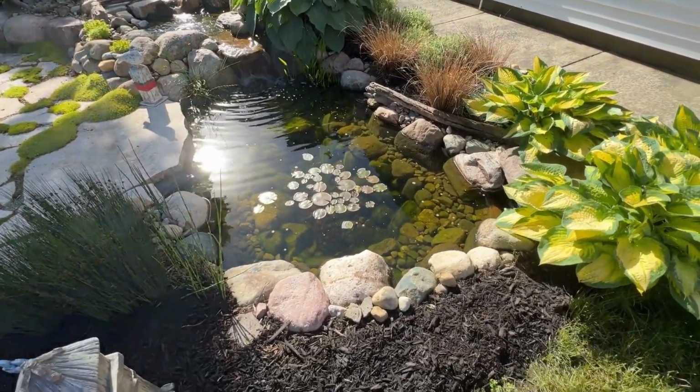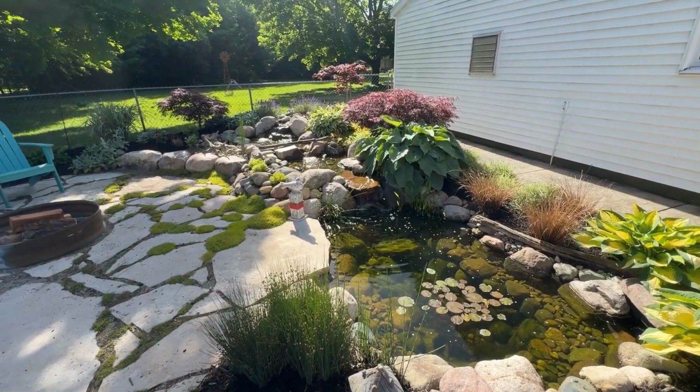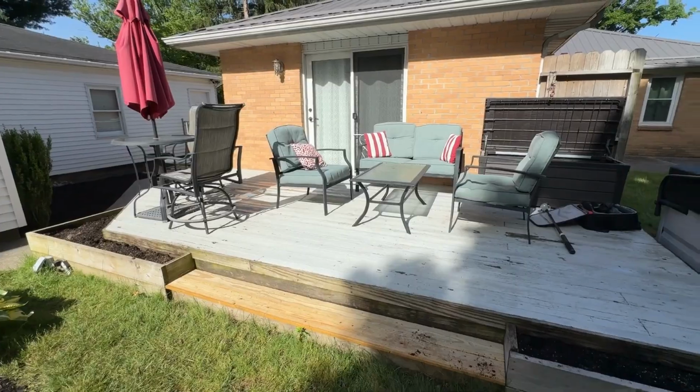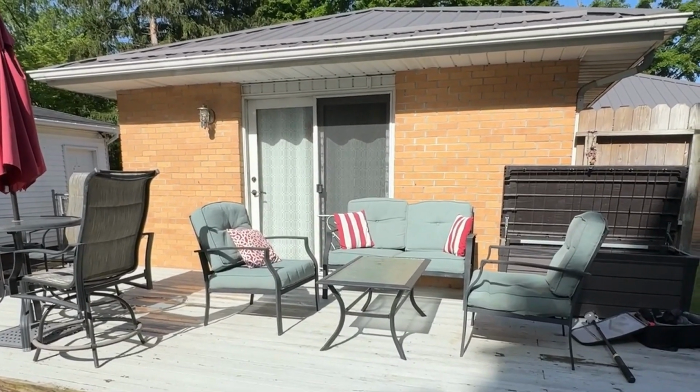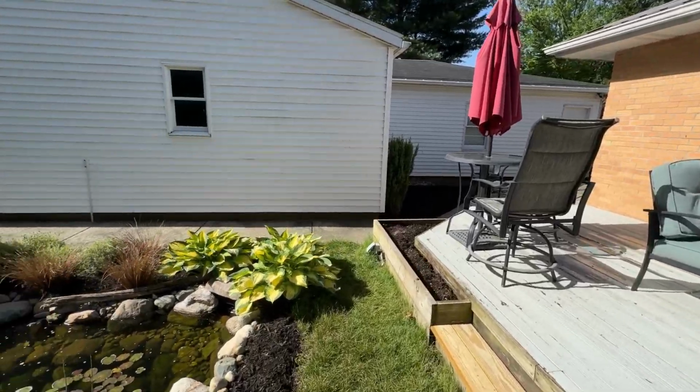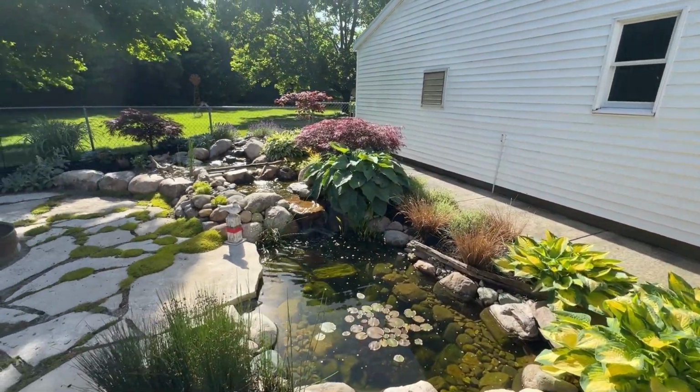My main goal with this pond was viewing areas, so we set the pond right here in this location because behind me we've got this deck, and we also have this family room. When you're sitting in that family room with the windows open, you've got a great view of this pond, and it brings all the sound inside.